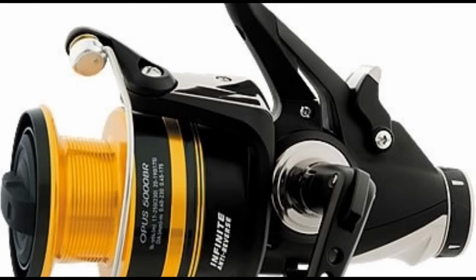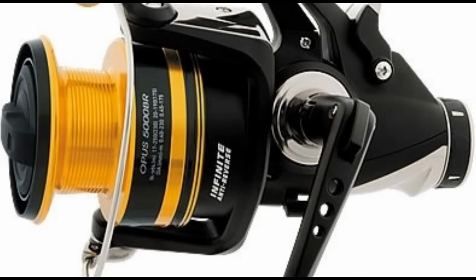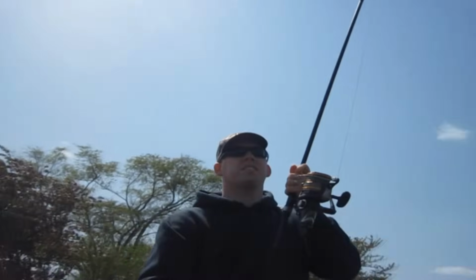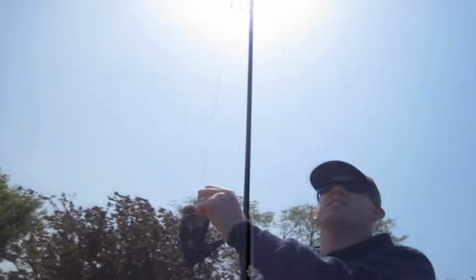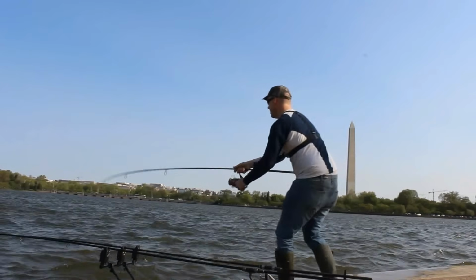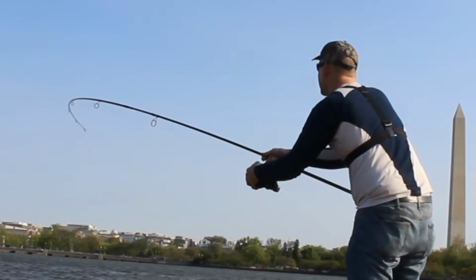This reel is the Daiwa Opus 5500 Bite and Run reel. It costs about $70. It's bigger and has more metal parts than the Daiwa Regal. The wider spool is better for long distance casting, and the heavier reel balances the 12-foot rod better. Just like the Regal, this Bite and Run reel has a 2-drag system and a clutch. I've owned 2 of these reels for fresh and saltwater fishing, and they've never let me down.